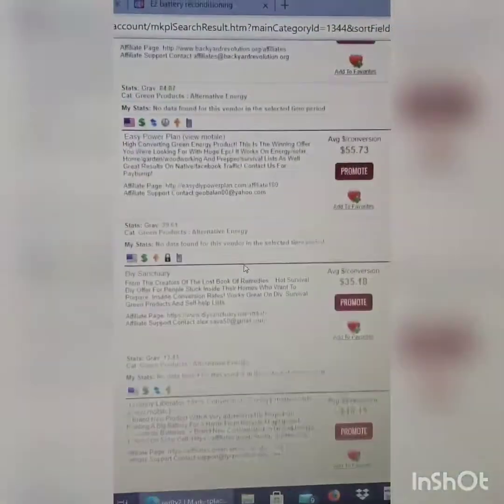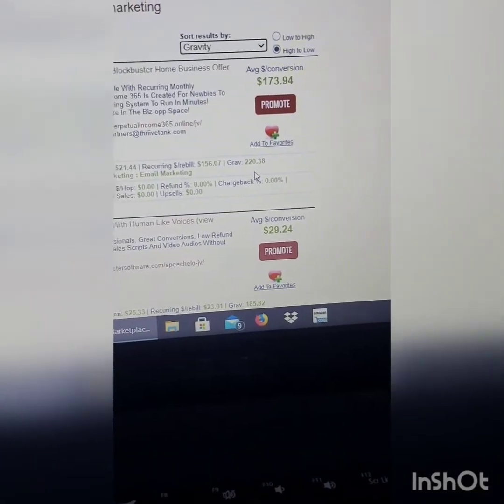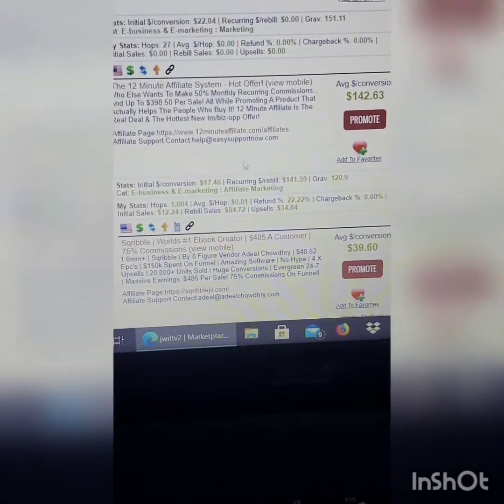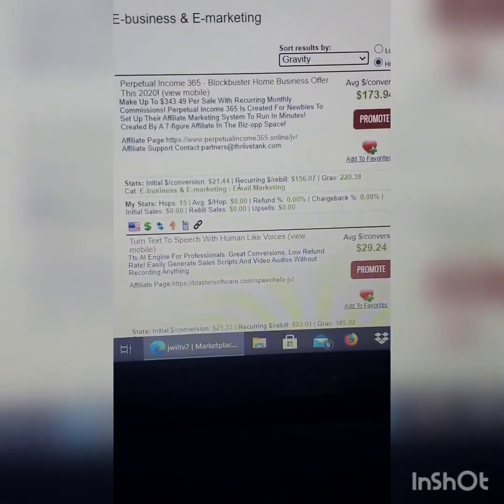Now, you don't have to promote that particular product, but the best way to promote products, to me, is sort by gravity. Gravity pretty much tells you how many affiliates are making money off this particular product. Look, 220 different people are selling this product and making money off of it. 185 people, 151 people. I mean, you want to sort by gravity because that's what's working. It's the smartest thing to do. That's what I did when I used to be on ClickBank.